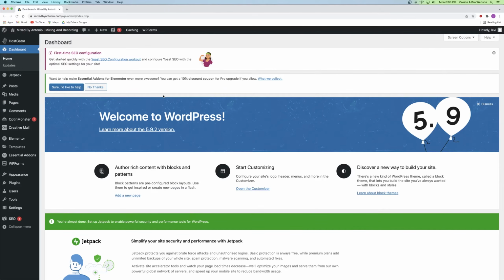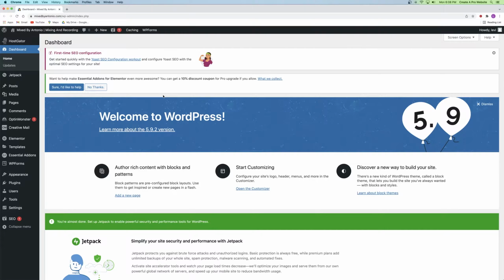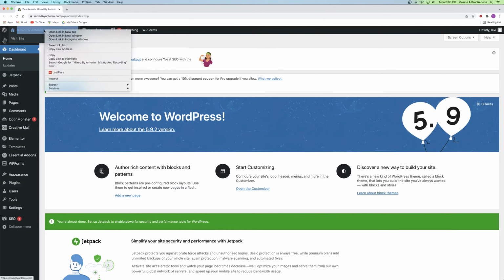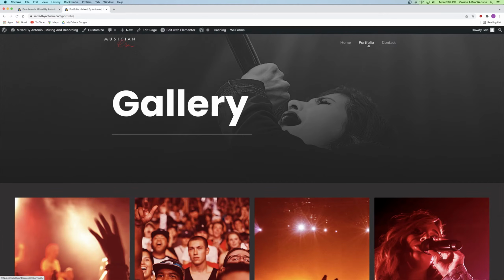Okay, so now that we've practiced with Elementor and we've got our pages in order, let's go ahead and move on to step number 6, which is to customize your website. In order to customize your website, you can do 2 things. You could either open up your website like this on a new tab, and then you can choose which page you want to edit and then click on Edit with Elementor. So if I wanted to edit the home page, I could click Edit with Elementor. Or if I want the portfolio page, I click on it and then click Edit with Elementor.